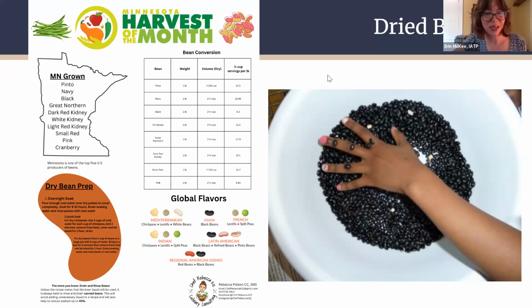So just a tip in there, that report, I linked to that in the chat. It does have some different recipes, and then it has case studies from different schools that had used beans, and it also does have grains in there as well. So lots of different examples and links to different recipes. So I feel like it's a really good resource that you can check out.